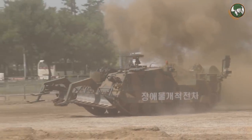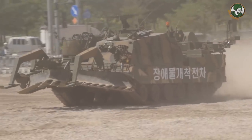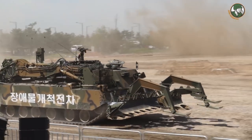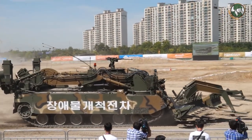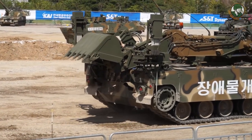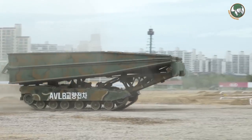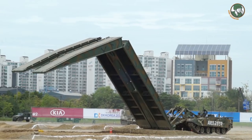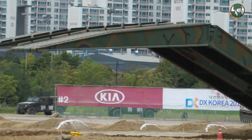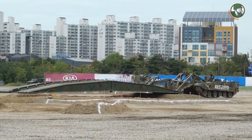Obstacle breaching tank and the AVLB are maneuvering to overcome the obstacles. It is used to overcome obstacles by installing a bridge. The bridge takes 5 minutes to construct and 10 minutes to withdraw. It can carry a maximum of 63 tons worth of equipment through a 20.5 meter wide river.